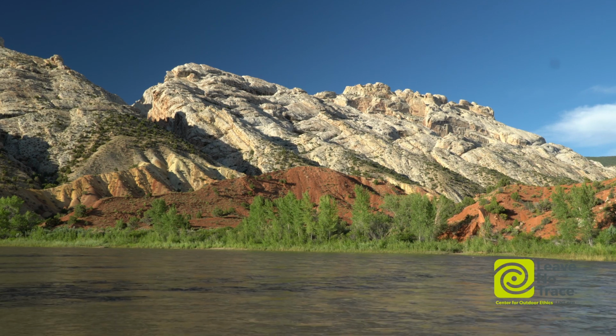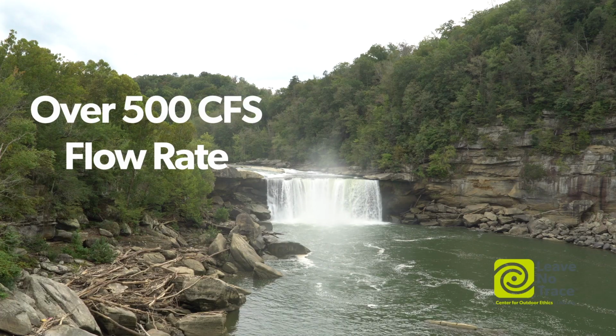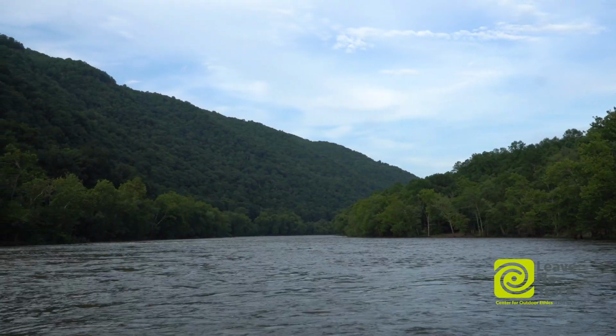In many high-flow waterways, with over 500 cubic feet per second of flow rate, it is okay to pee in the water. This high flow rate will be enough to dilute the contaminants.